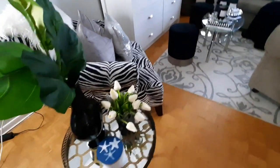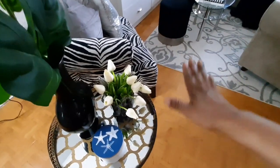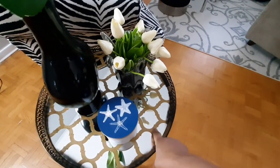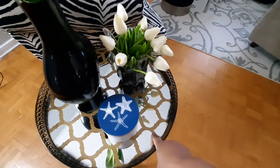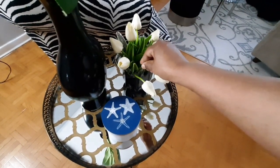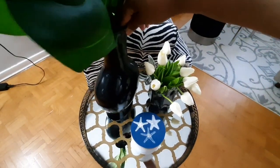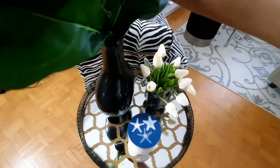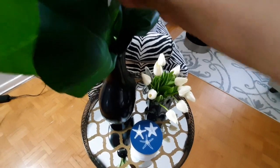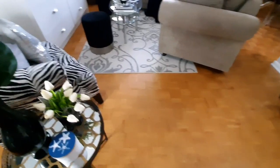And then this cute little table is a nesting table that comes with a taller one. It was actually gold and I spray painted it black, but in the middle I couldn't change out the gold, so I left it gold. This comes in a pair. I have 2 of them from HomeSense. I've added some tulips that I got from Amazon. This was a recent thrift find that I spray painted black, and then I just added this palm branch that I got from Michaels. And then the candle is from HomeSense.